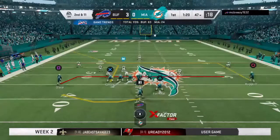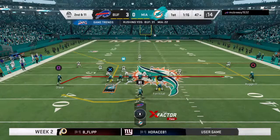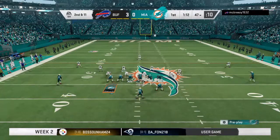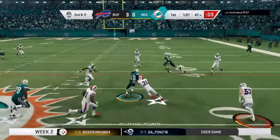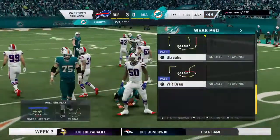After the loss to start out, here's 2nd and 11. The kidder here, it's complete. The reception good for 7.